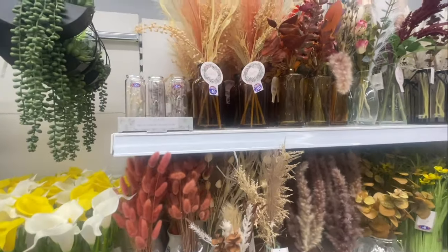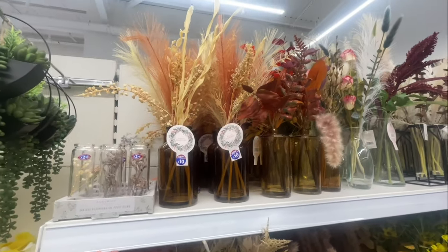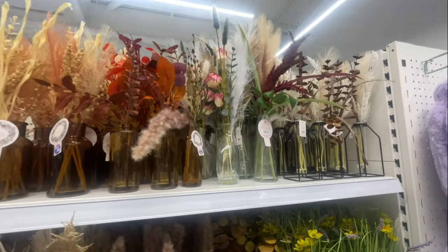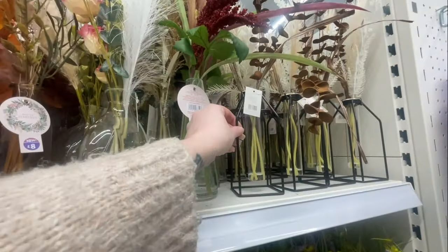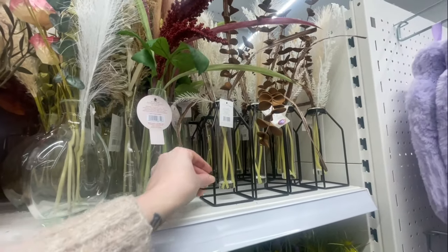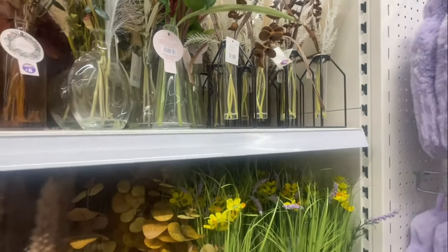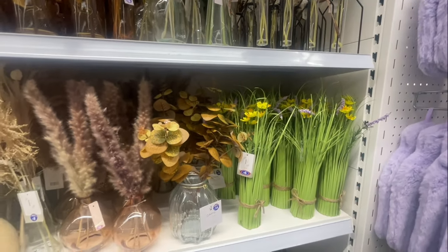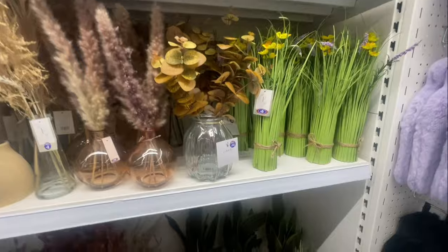B&M have quite a selection of these vases with the foliage in, and I don't know why, but I've always loved these black wire containers with a test tube. I don't know why, they always catch my eye and I always think I'm going to get one. However, I never ever pick them up, so something's telling me not to buy one.